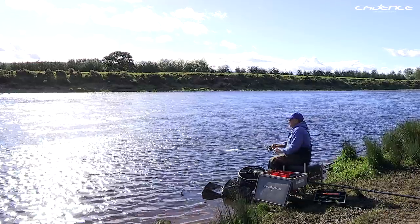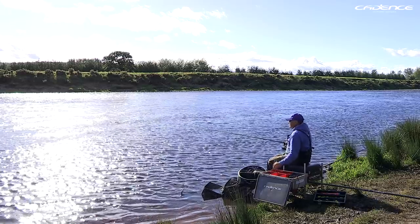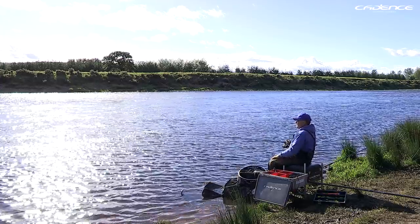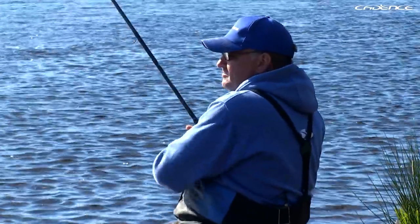And I think also when you're catching dace like this, they're so hungry. You've got to keep feeding them and get in a situation where they're feeding and competing where you can catch them. And that now is right on top of where I'm feeding.